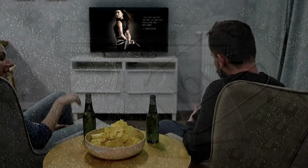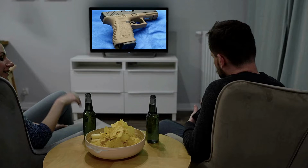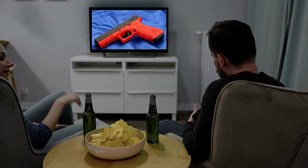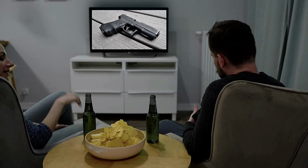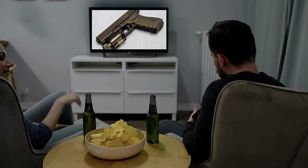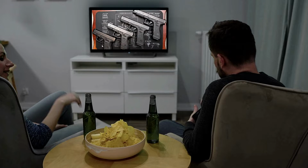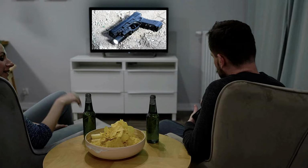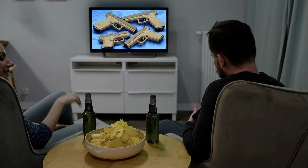Well now, let's see. Glock has the 20, 29, and 40 that are 10 millimeter or 40 caliber pistols. Then we have the 22, 23, 24, 27, and 35 series that are also 40 caliber, a 42 that is a 380 caliber, a 31, 32, and 33 that are 357 calibers. We also have the 17, 19, 26, 34, 43, 45, and 48 that are 9mm or 38 caliber.